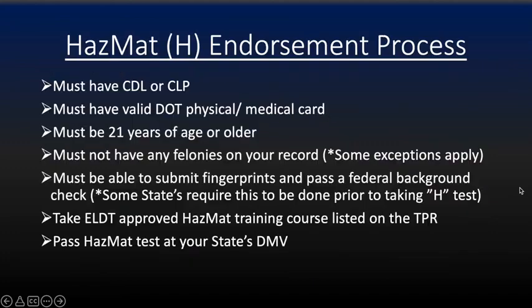First and foremost, let's get into the hazmat, the H endorsement process. First, you have to have a Class A, Class B, or a Class C CDL or your CLP. You must have a valid DOT physical and a medical card, and must be at least 21 years of age or older. Now, most of you taking this training have had your CDL for a while, or are getting your CDL, or are familiar with the CDL process, so I'm not going to dive into those details a whole lot, but just know when you're driving on the road, the two things that you always got to have in your possession is your driver's license, your CDL, and your medical card. All important things there.